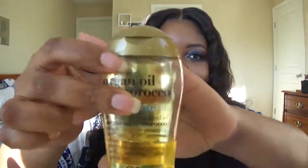This is the argan oil from the Organics line. You just want to put a little bit in your hand, probably about a dime size. Just run it through. I like to hit the ends because the ends can get a little bit dry on this hair. So I'm just gonna go through, hit up both sides, fluff it up, and that's it.